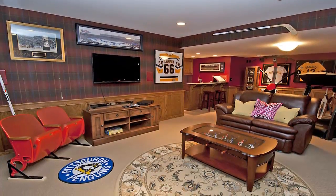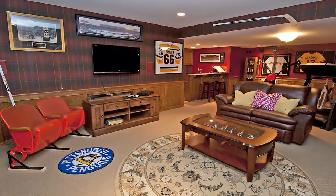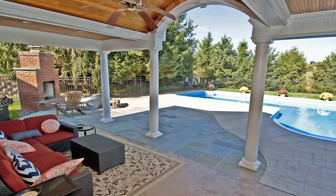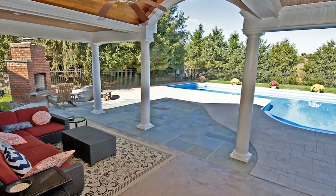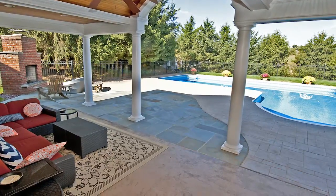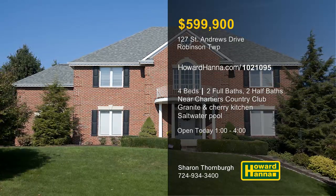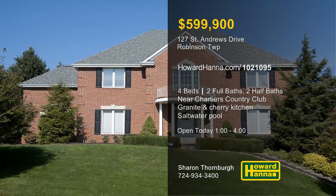The den is fitted with built-ins and custom cabinetry, and the game room comes complete with a bar and a half bath. Recline in front of the covered patio's freestanding fireplace or enjoy a relaxing soak in its saltwater pool. Close to shopping and the airport, this home will be open today with Sharon Thornburg.